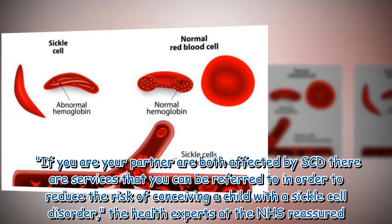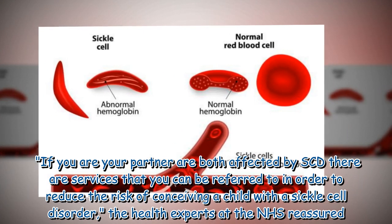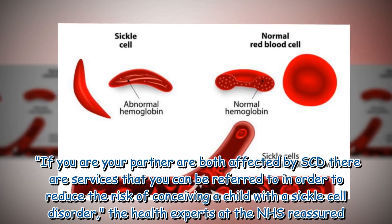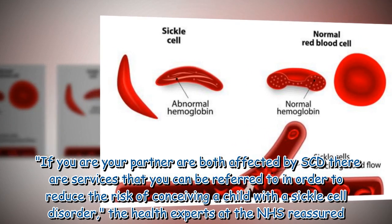If you or your partner are both affected by SCD, there are services that you can be referred to in order to reduce the risk of conceiving a child with a sickle cell disorder, the health experts at the NHS reassured.